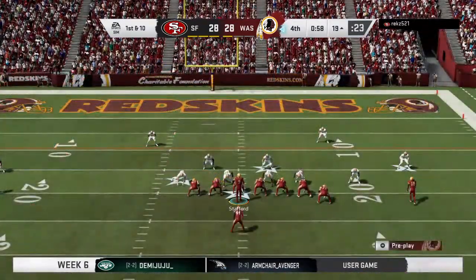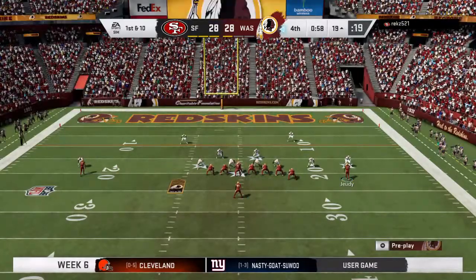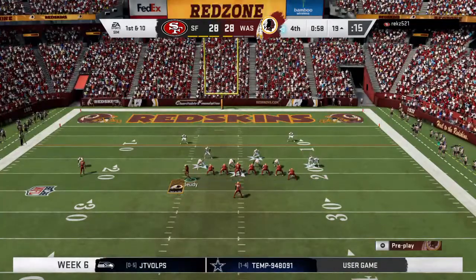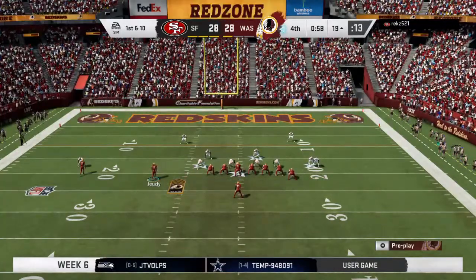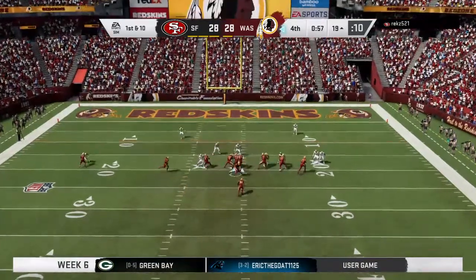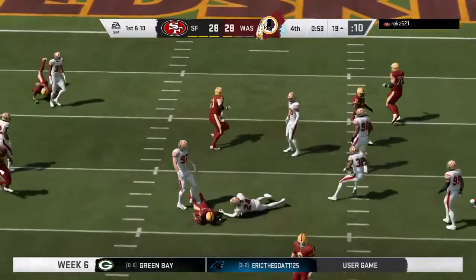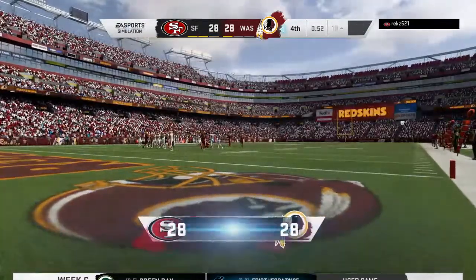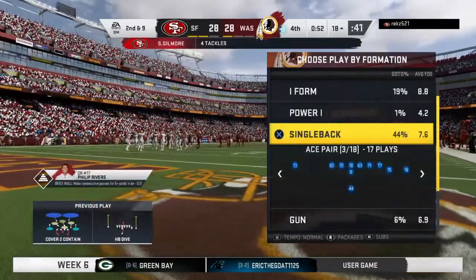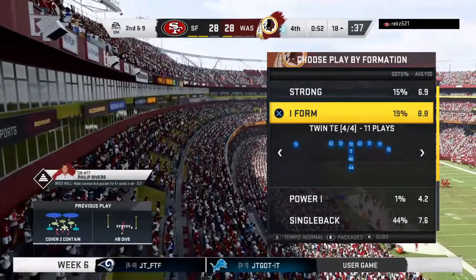Watch the run. And he'll give it here to his running back. And he'll get this down only to the 18. The 49ers now going to use the first of their timeouts as they get the stoppage with a little over 50 seconds left to go in the game.